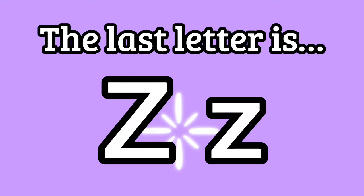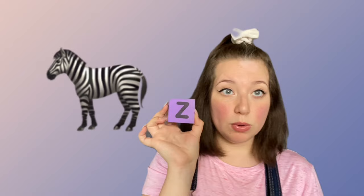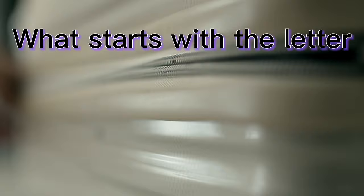Last letter is Z. What does Z sound like? Z sounds like this. Z. What starts with the letter Z? Z is for zipper. This is a zipper. It opens and closes material.